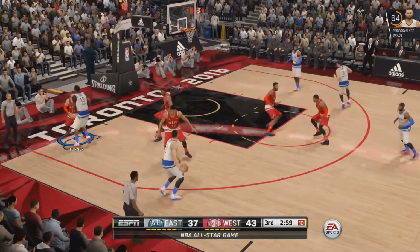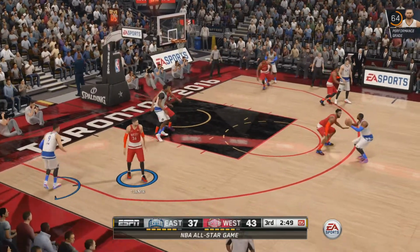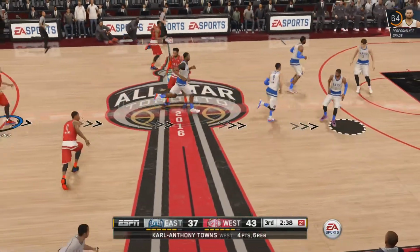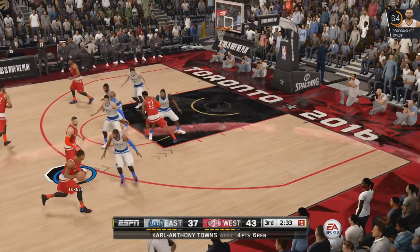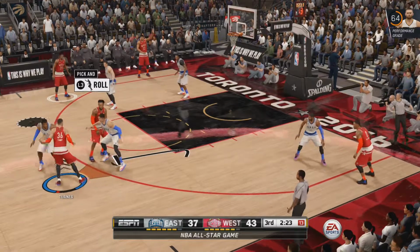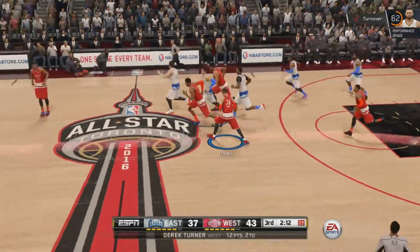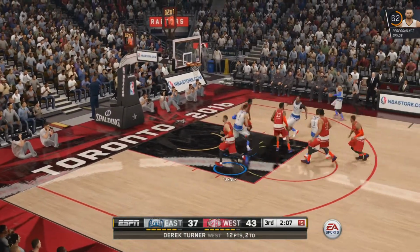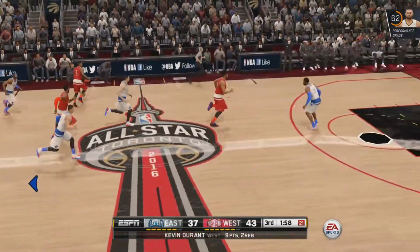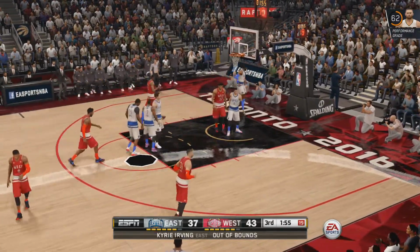The screen is set. Passes out to the perimeter. Irving for three with another shot. No go from beyond the arc. Kyrie Irving's 2-for-6 from beyond the arc. He's left open. Misfires. To close a game out, you've got to execute, create open shots, but most importantly, knock those shots in.